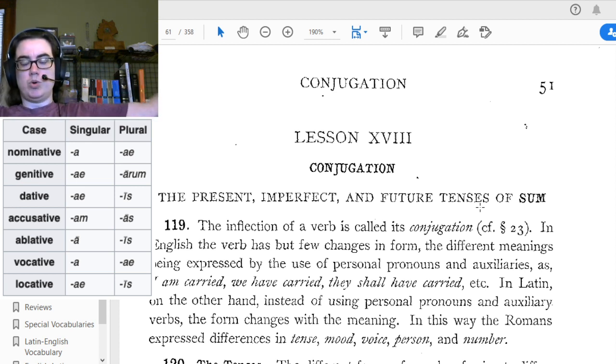Verbs. Whew. Shake out your head, get ready. Think about verbs for a while. All right. So nouns decline. And I'm making you think about nouns again. Nouns decline. They change the way they look depending on what they're doing in a sentence. Okay. Verbs conjugate. They change the way they look depending on what they're trying to express.